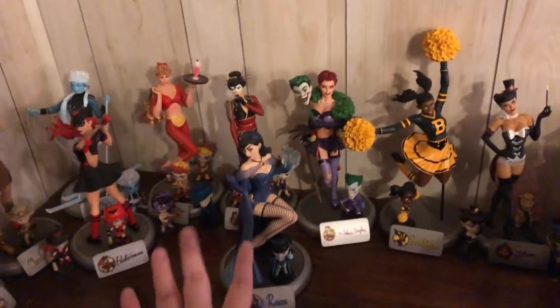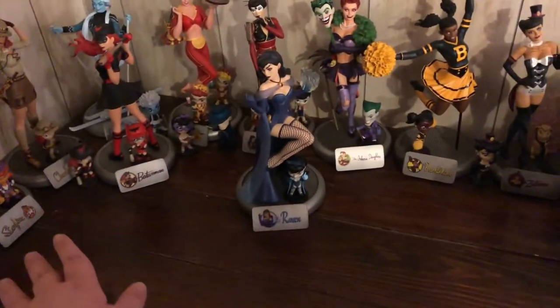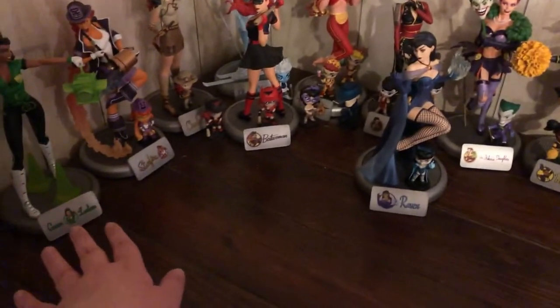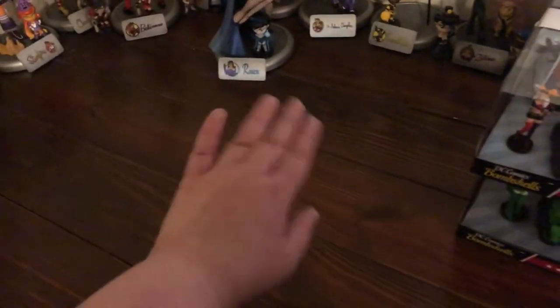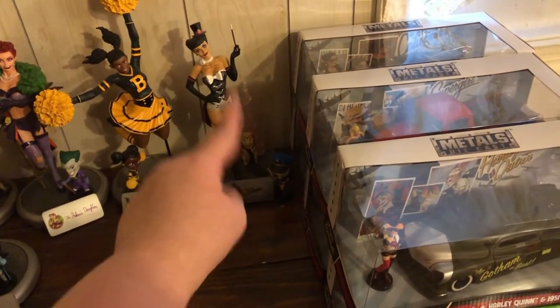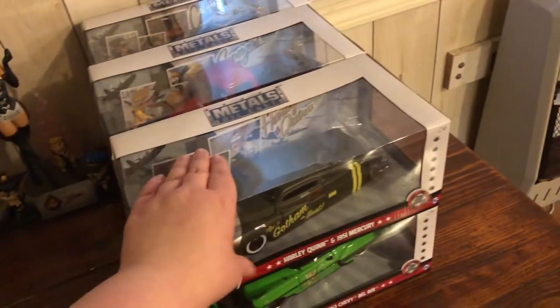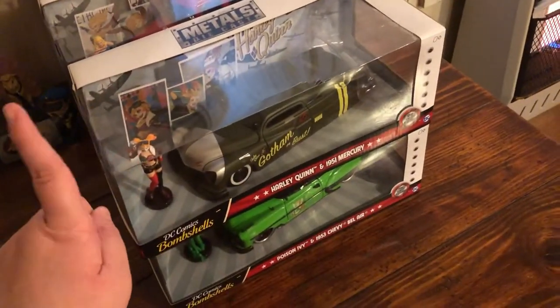Now, usually Raven isn't sitting out here all by herself. What I was planning on doing until I get my shelf put in, hopefully it'll be soon, is just keep lining it up with them, keep producing them and just putting them in the center. So I had Raven, next year Zatanna. But as you can see, I got the car sitting here right now, which I did post these on Instagram for anyone who wants to take a better look at them.